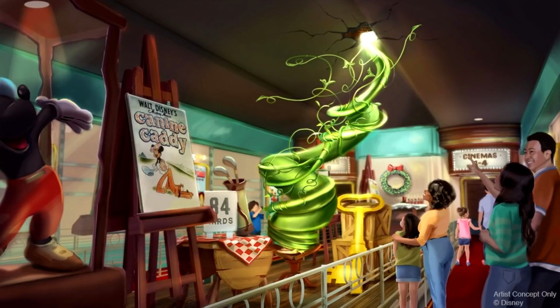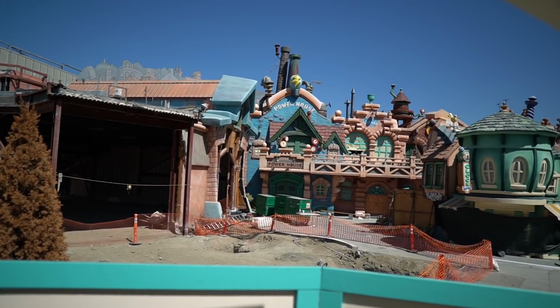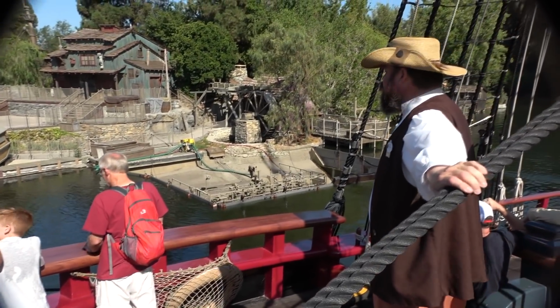Now I'm sure this area will contain those fun pre-show elements that we've seen in the concept art. Otherwise, not much new to report from this view. The dirt and concrete here appears to be as it was last time we checked 2 weeks ago. So let's go to the Rivers of America next, where we have some very interesting news to get into.